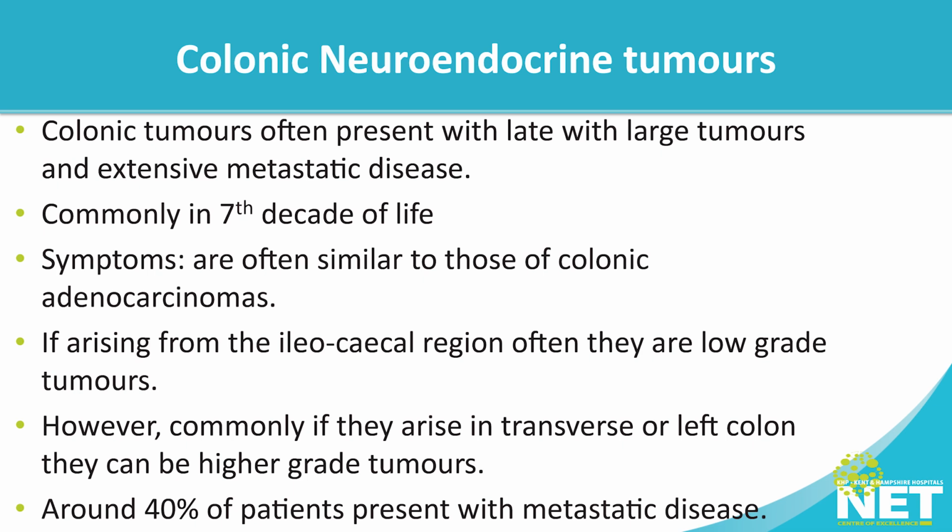They often occur around the 7th decade of life, and in some cases, they can be very similar in behaviour to colonic adenocarcinomas. What we have seen is that if the tumours arise near the cecum or the ileal region of the bowel, then often they're low-grade tumours. However, if they arise further around the colon, for example, in the transverse colon, which is kind of the middle part, then they can be slightly high-grade tumours.